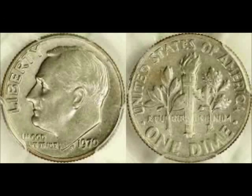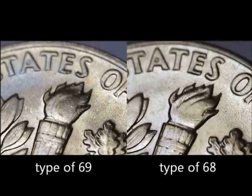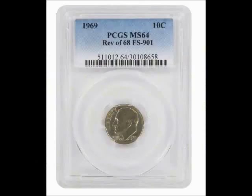Next up, we have a 1969 with the reverse of a 1968 and a 1970 with the reverse of 1968. This reverse die was actually intended to be used on proof coins and was not routinely used until 1971 through 1980. What the variety is, the flame actually displays two grooves that give the torch much more of a sense of depth. It's more of a design, makes it look a little bit better.